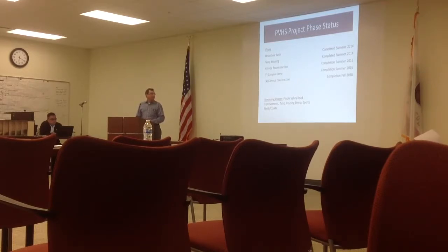After the campus is populated, the remaining phases will be the balance of Pinole Valley Road improvements. There's some new traffic signals that will go in, basic road improvements, and get rid of the temporary housing that's there. I think there was some discussion about that earlier. And then finish out the courts, the basketball courts, tennis courts, and both softball and baseball synthetic turf fields.